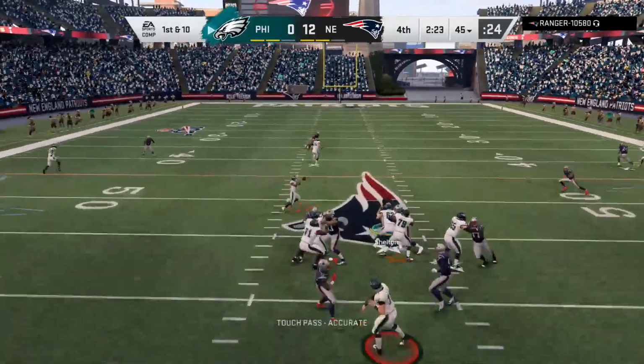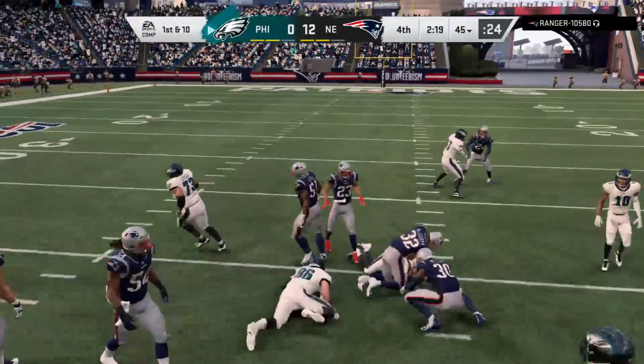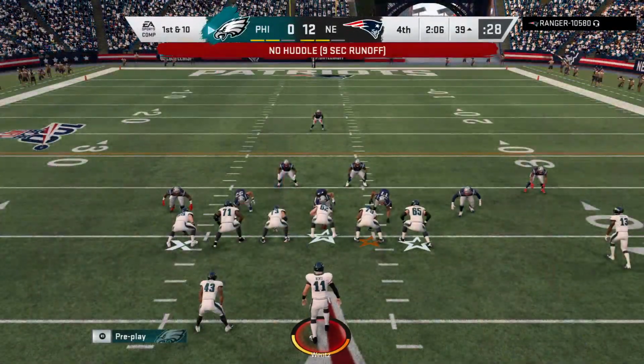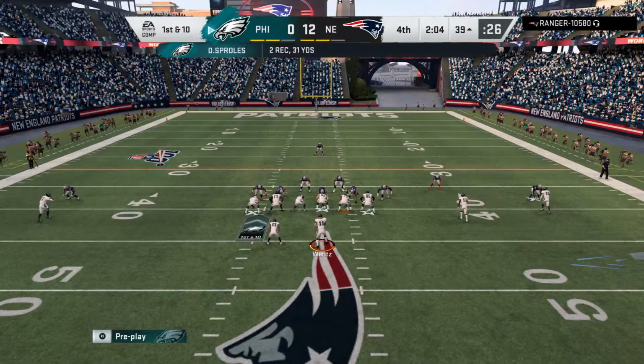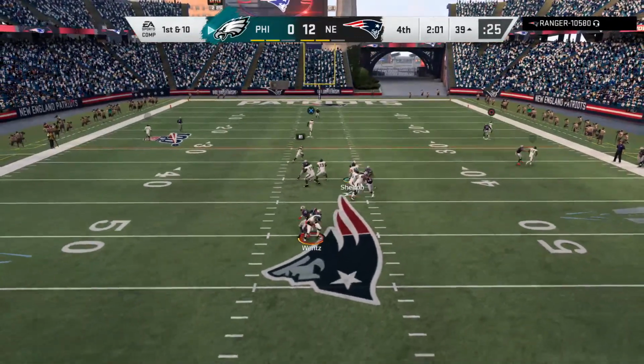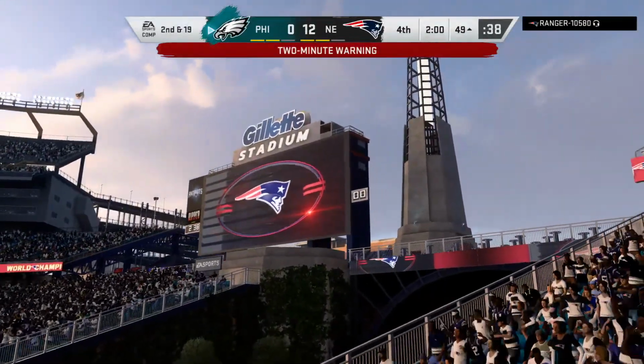On first and 10, here's Wentz. It's complete. It's Sproles. And they'll get him down as he's inside the 40. The catch and run there, good for 16 and a first. Wentz going to lead his guys up, first and 10. And there's nowhere to escape, and he goes down.